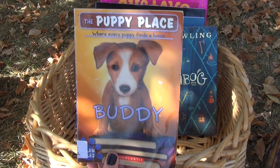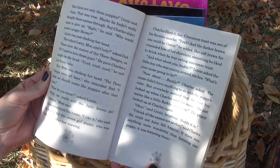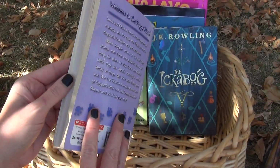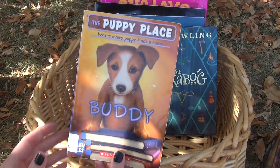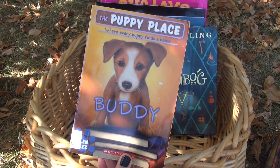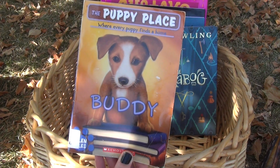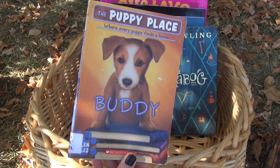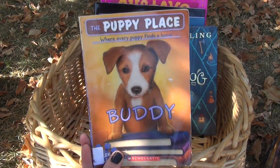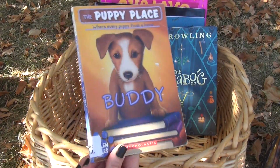One more non-Halloween book. Again, she picked this out, The Puppy Palace. This is a small reader here. You can see there is a lot less words on the page. It's not near as thick as the horse one she picked out. But again, I'm loving that she's trying it, and so whether she reads it or not, that's okay. But this one she will probably read, and this is The Puppy Place, where every puppy finds a home. Buddy, and I don't think this really goes in an order. I think you can just pick it up whenever you want to, because I don't see a number on these.